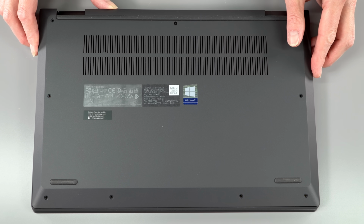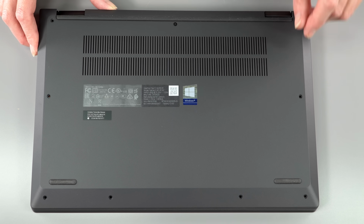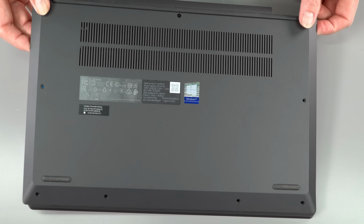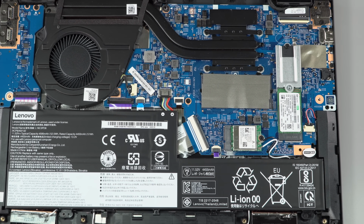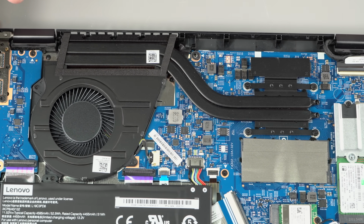To take off the bottom cover, unscrew the Torx T5 screws that are all visible. They are different lengths, so pay attention. For example, these two are a little bit longer. So this is ABS plastic according to Lenovo on the bottom. You just pop that off, not too hard. And here we have the internals. That's a pretty good sized fan. Maybe that's one of the things that helps this AMD CPU stay nice and cool, which it does.